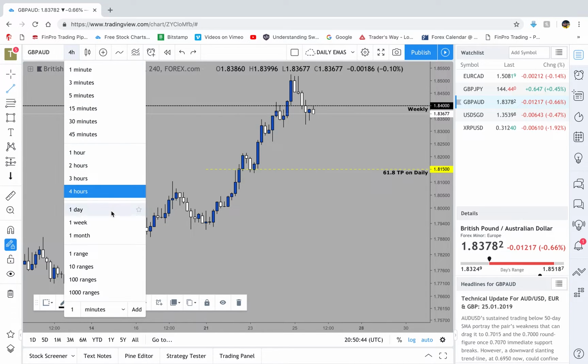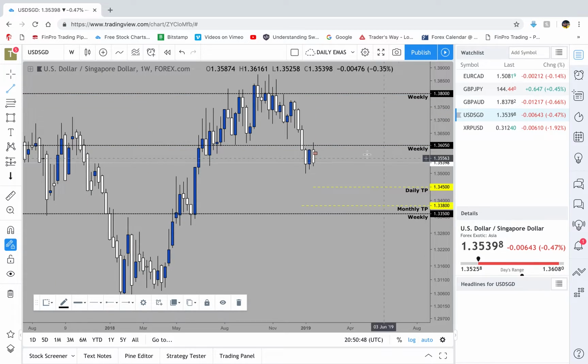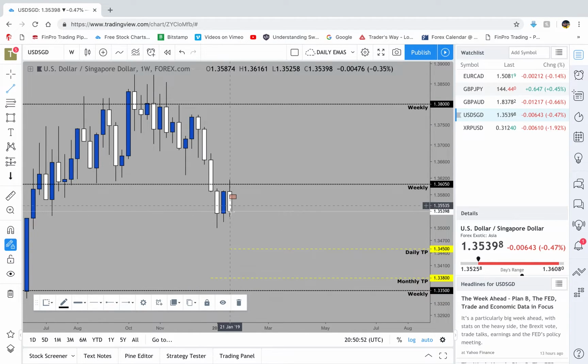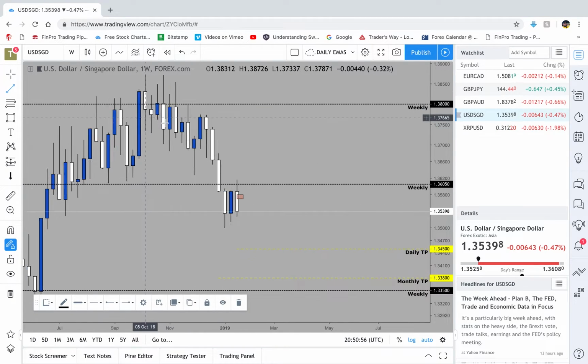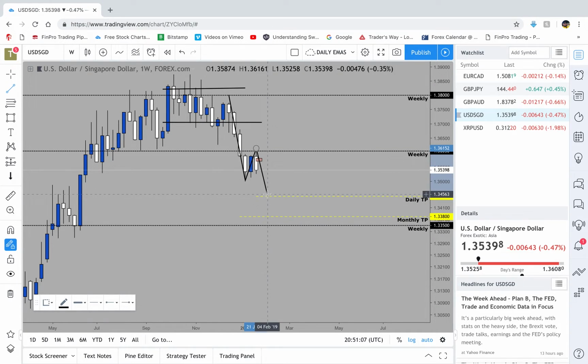Let's move on to the last pair that I'm going to be reviewing this week, and that is USD Singapore dollar. All right, so right here on the weekly, we got a nice bearish candle right after this bullish candle. You can see that the market was consolidating in this area right here for a while. The market finally broke out. We pulled back to this weekly resistance and got rejected. So I'm looking for the market to continue on down to this 1.3450 area, or even long-term target 1.3380.